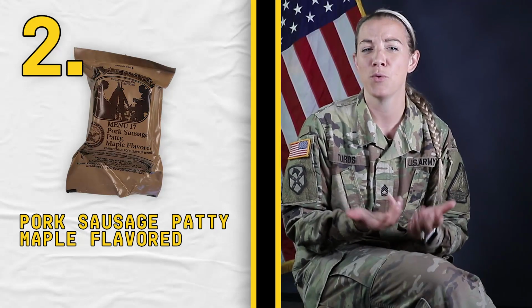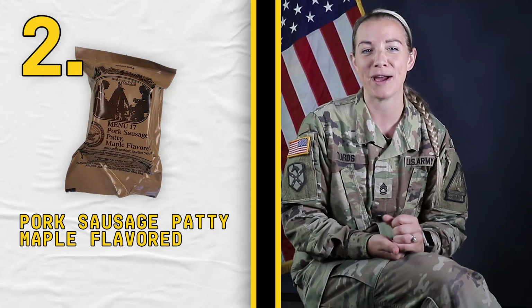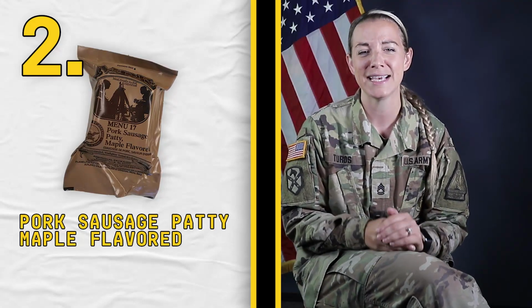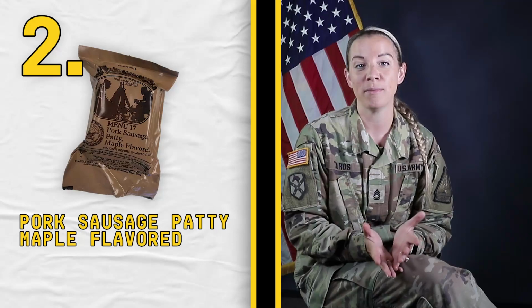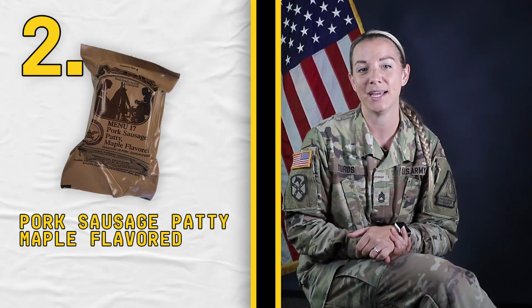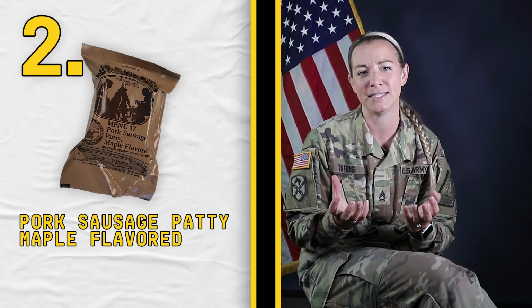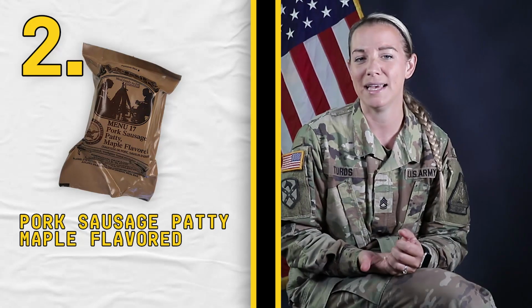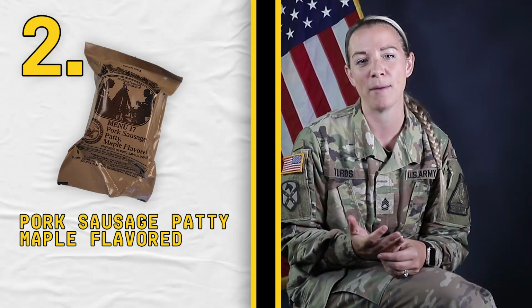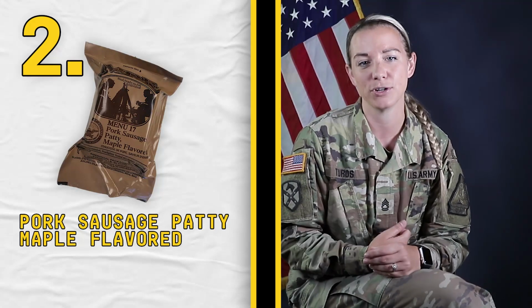Then you also get a hash brown with green peppers and onions. It sounds really good if you're at home and you have all these fresh ingredients and you throw them on the skillet, but put in a dehydrated packaging, it's not good. It failed. The Army definitely failed on the MRE on this one for sure.